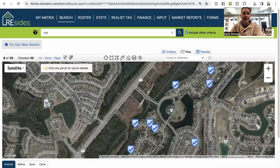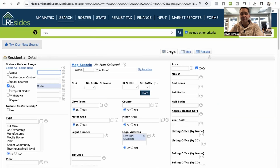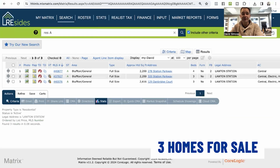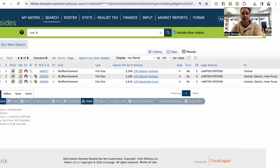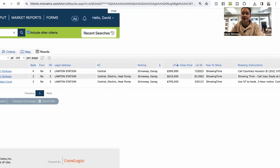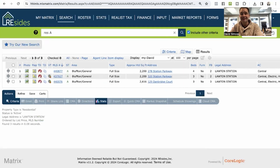Now, as of right now, again, you're probably going to be watching this months or maybe even years from now. But the market is a little tight right now. There's not a lot of inventory. Only 3 homes for sale in the entire neighborhood. Perhaps if interest rates improve, we'll see some additional inventory coming on the market. But right now, we've got a home for $599,900, one for $619,000, and one for $799,000. So that just gives you a little idea of what's available in Lawton Station.